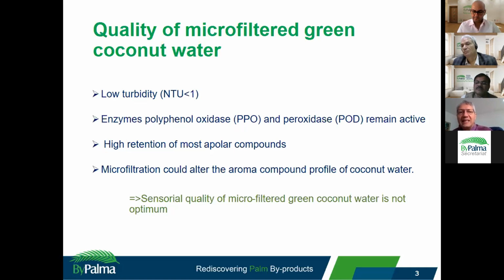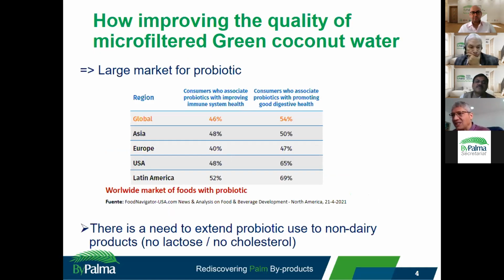Another drawback is the high retention of apolar compounds. Generally, some aroma compounds are apolar. It means that they are retained by the membrane. So at the end, the aroma profile of the microfiltered coconut water is not optimum. So the essential quality is really not fitted for the market. That's maybe the reason why microfiltration was not really applied at industrial level to the treatment of green coconut water. Besides, it's technically very effective. So we asked ourselves how to improve the quality of microfiltered green coconut water.